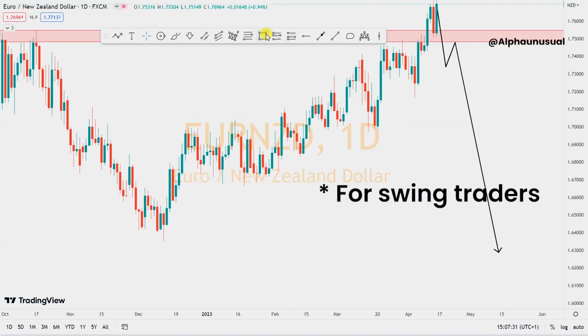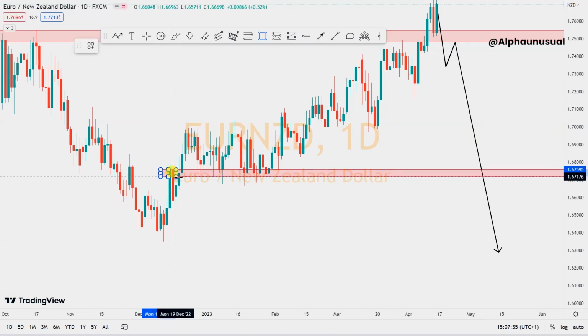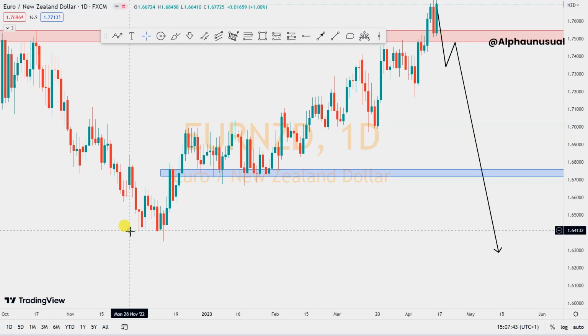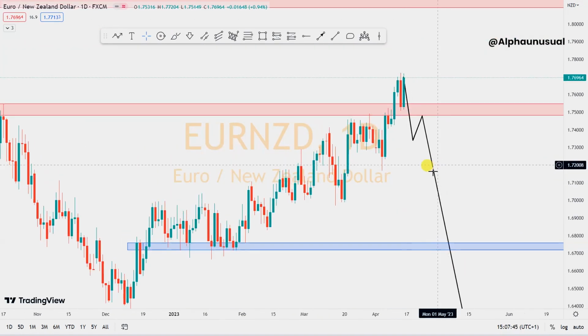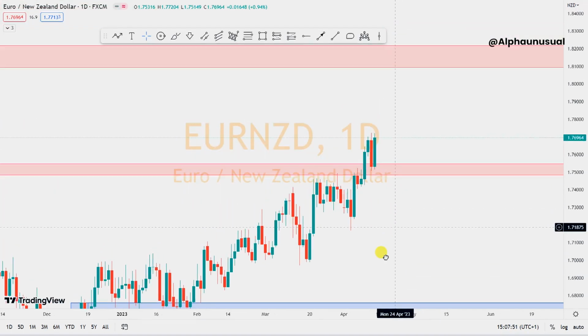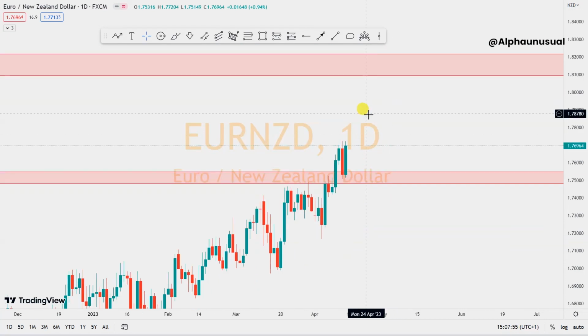Now, in a situation where that scenario doesn't play out, the next possible scenario that we may see would be price breaking below this weekly level and then testing this area before it continues on its journey towards the downside, maybe around this area right here, this demand area that we can find on our chart, right? Or maybe then this area as well.